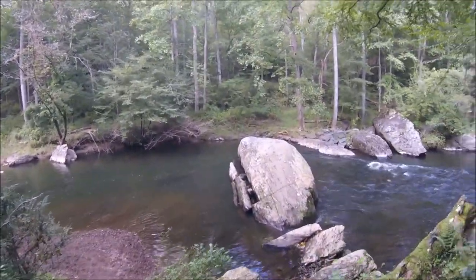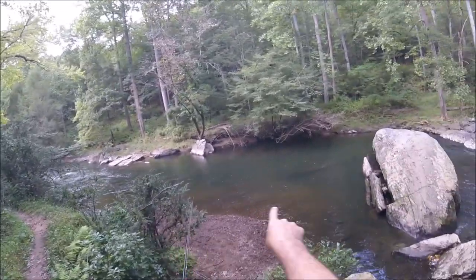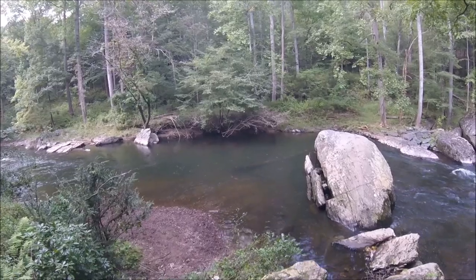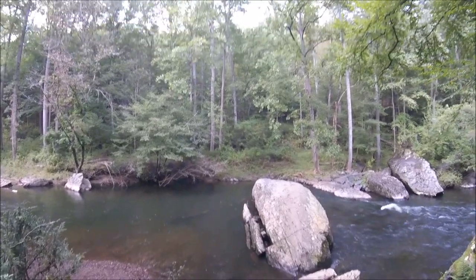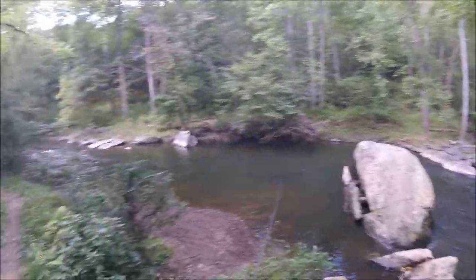All right. Now before I get out on that rock and start scaring all the fish, I'm going to hit these spots right in here first. Right after I catch my breath.